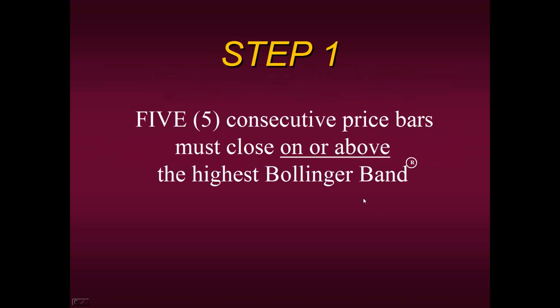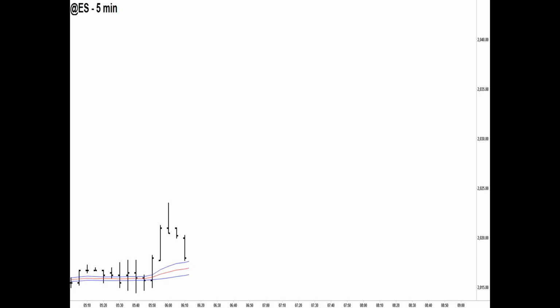5 consecutive price bars must close on or above the highest Bollinger Band. So in other words, it doesn't matter if you're looking at a tick bar or a monthly bar. You want to see 5 consecutive price bars, 5 in a row, that close either on or above the highest Bollinger Band. Doesn't matter which direction the Bollinger Bands are going, if they're going up or down, doesn't matter.